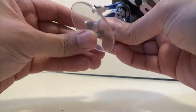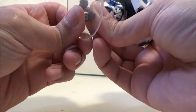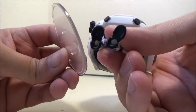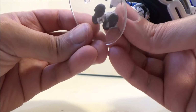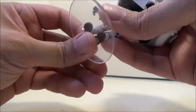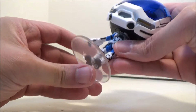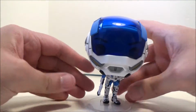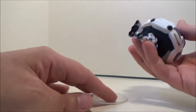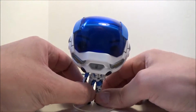I can't even get... Okay, and then apparently this peg doesn't fit. I mean, that's clearly the bigger peg hole, so it should fit. There we go. Okay. Now she's leaning a little bit forward. Alright, whatever, it's fine, it should be no big deal.